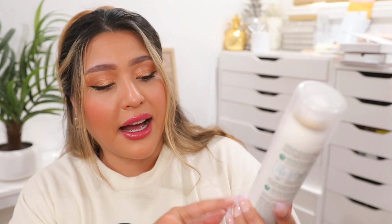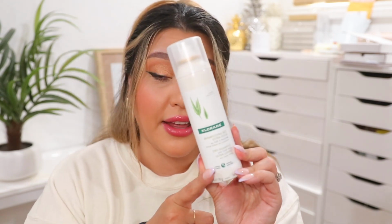Klorane Dry Shampoo is my holy grail. I'm not sure why they don't carry it in Sephora anymore. I'm really sad that I can't get it during the sale, so now I purchase it on Amazon. But if you ever need a dry shampoo that's not going to weigh down your hair and you don't need a lot and it doesn't give a crazy white cast, this is it. I get the Ultra Gentle, and that's what I used today. My hair was a greasy mess, and look at it. I just did a couple sprays. Check out my TikTok. I did a whole demo.